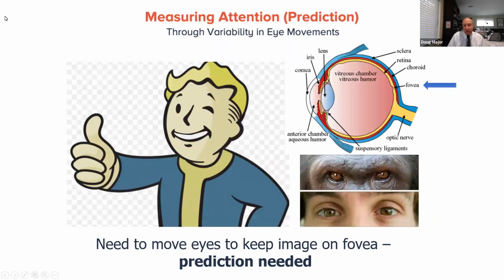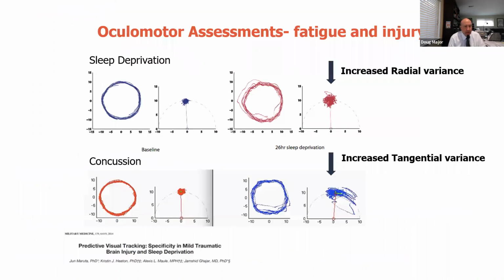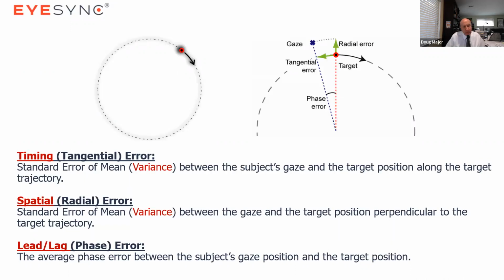And measuring intention and prediction works best through the variability of eye movements. And that's because the eye needs to keep that image right on the fovea. So prediction is needed to know what to look at next. And so you need to have something that you can predict, which is, again, a circular movement. And in so doing, JAM patented some great ways of measuring variance, and that's that mismatch, that jitter in the system, in a tangential, radial, and a phase way in a direction.